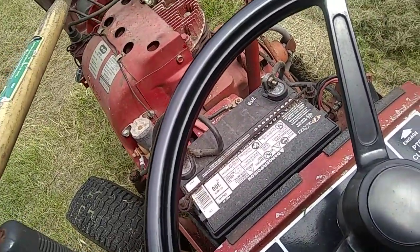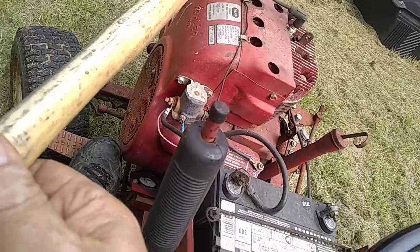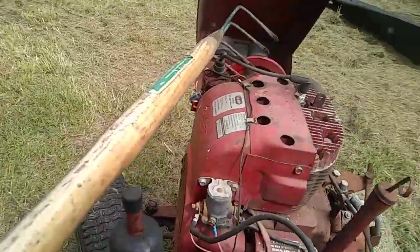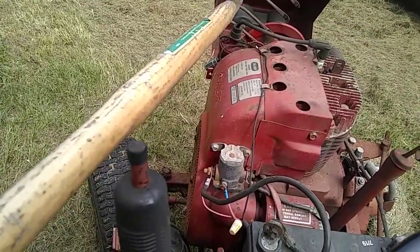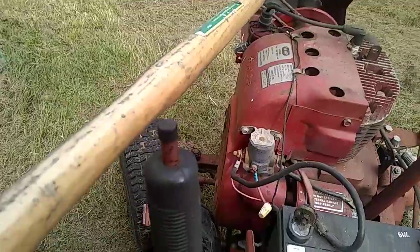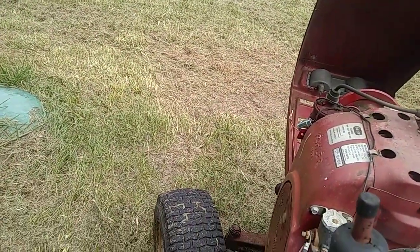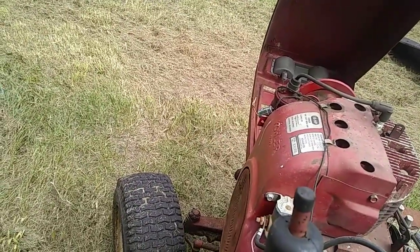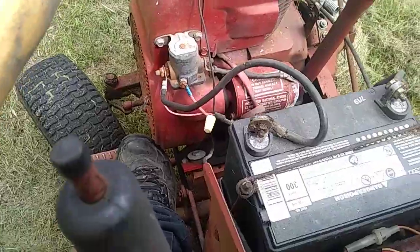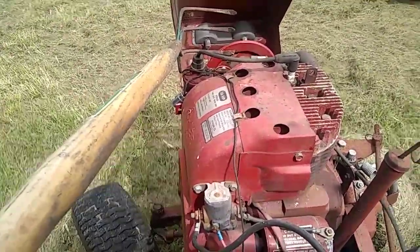I don't know if I can do this with a camera or not. Now I got my foot on the clutch. Flood it. Give it a little bit more choke and try it. I had it at idle for a while there. I usually have to rev it up. She's on fire now.